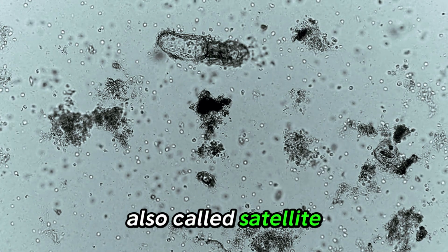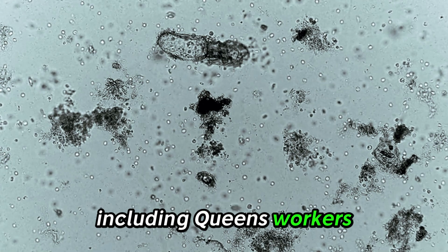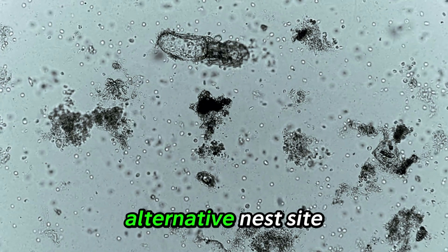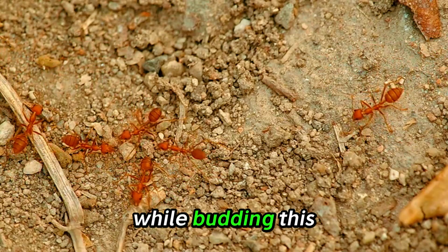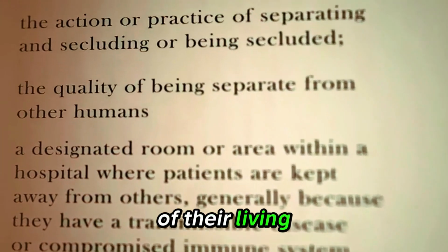Also called satelliting or fractionating, a subset of the colony, including queens, workers, and brood (eggs, larvae, and pupae), leaves the main colony for an alternative nest site. Pharaoh ant colonies appear to prefer familiar nests to novel nests while budding. This suggests the ability for colonies to remember certain qualities of their living space.